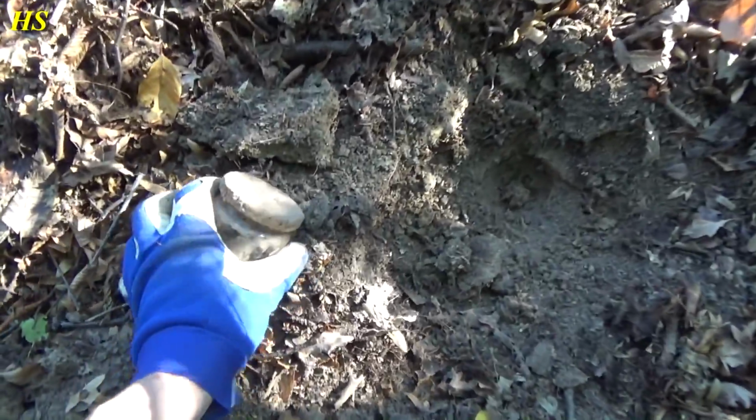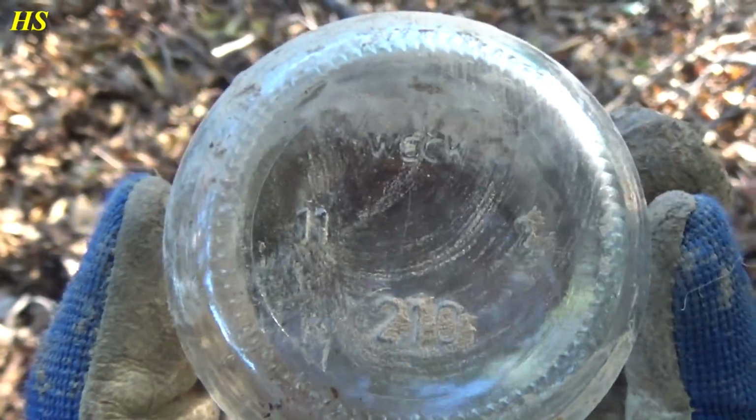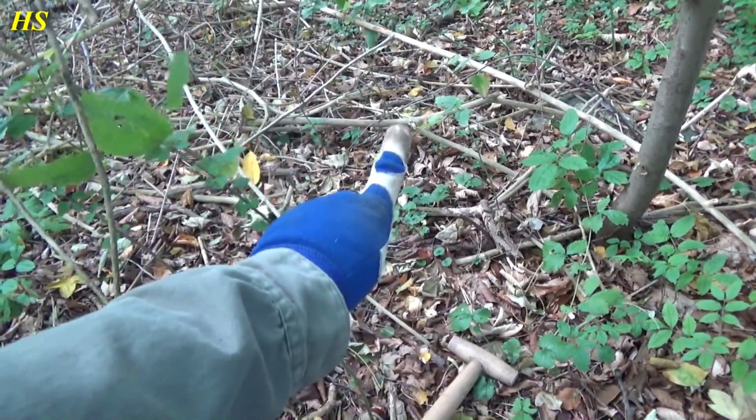Right, just had another signal and just found this small jar. You can see it has a marking right there. Vic, some water inside.